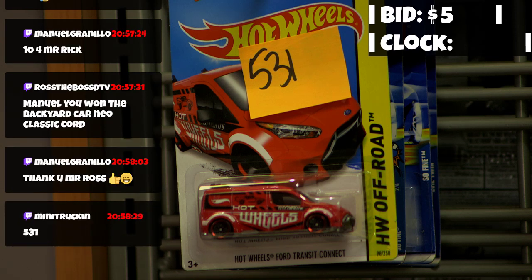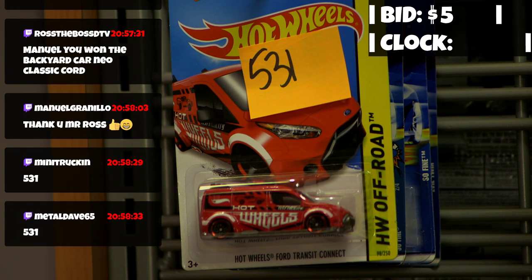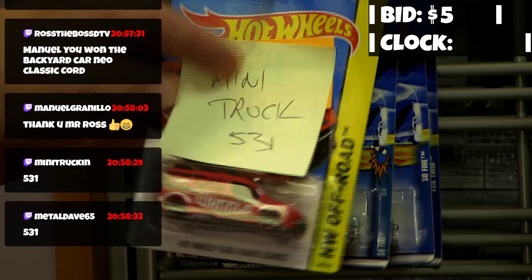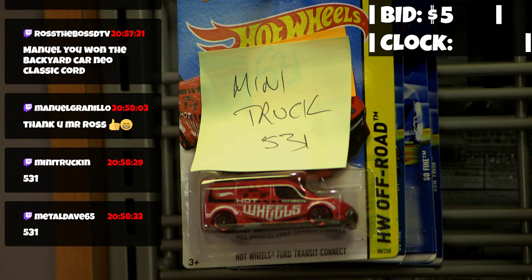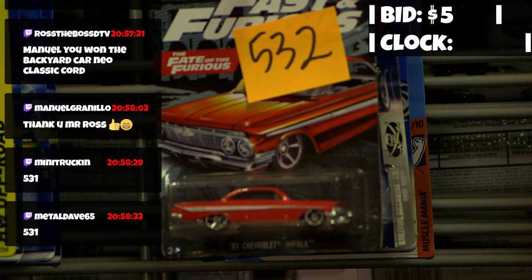Oh, Mini Truck grabbed it. However, we got some surprises here. Hang on. Fast and Furious. Check it out, the Fast and Furious. Look at that, boys. Lowrider. Fast and Furious. 532. Beauty. Check out that beauty, 532. My goodness, is that a final? What is that? That was fantastic. There it is, 532. Let's go, let's go.